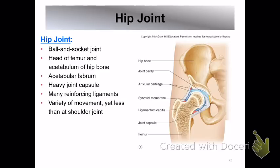Oftentimes, and I told you this when we did bones, the head of the femur will get broken off right there. It happens a lot of times when that bone is weak. Think about how much weight it has to hold every day for how many years, for forever, right? And so oftentimes in older patients, the head of the femur will break off. And so they got to take this head right here, and they got to put it back on there.